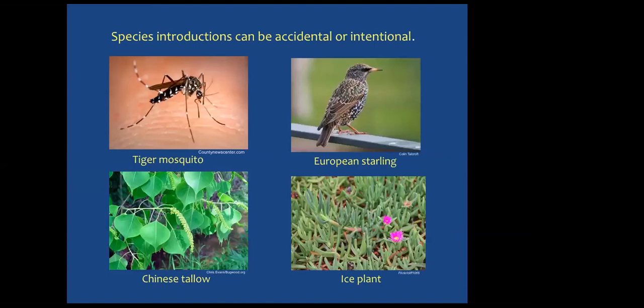So how do exotics get imported? Introductions can be either accidental or intentional. Accidental introductions include zebra mussels and red imported fire ants, both of which are believed to have arrived in the ballast water of ships. Tiger mosquitoes arrived in a shipment of used tires. Intentional introductions include ornamental plants and even birds introduced for fun.